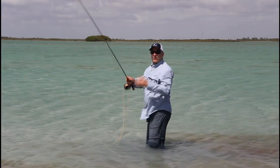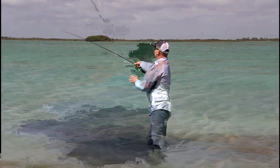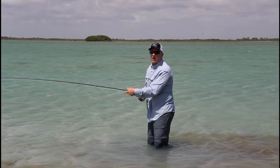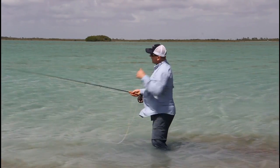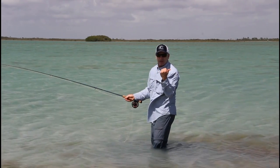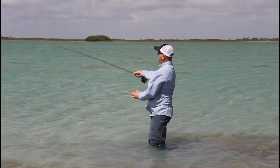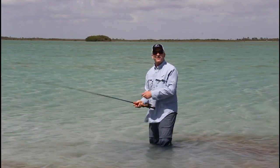Now if I'm throwing with the wind, it's common for me to just use a roll cast. In this situation, I just roll casted 60 feet. The fly landed soft. So the opposite of your normal into the wind, this way I need to throw a hard back cast if I'm really launching it, a tight back cast, and then just open up your forward cast and let the wind help you. That one's pretty easy.